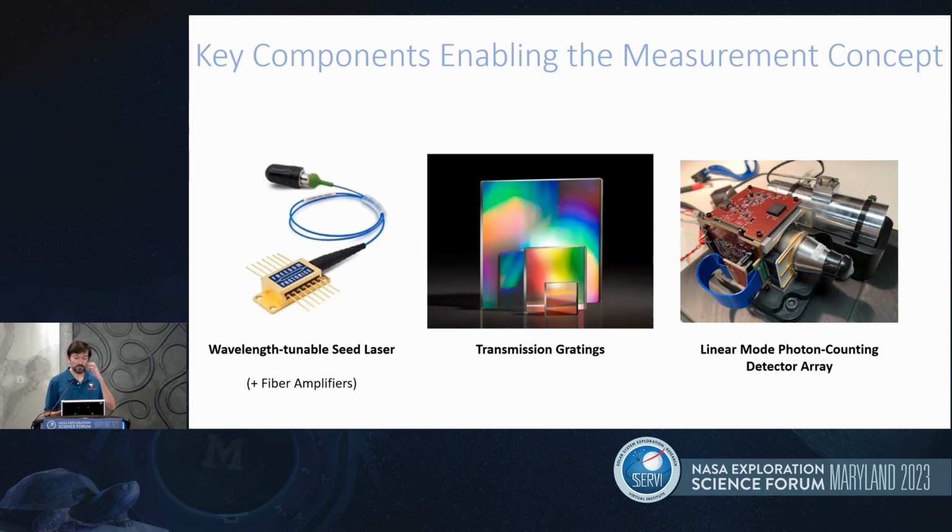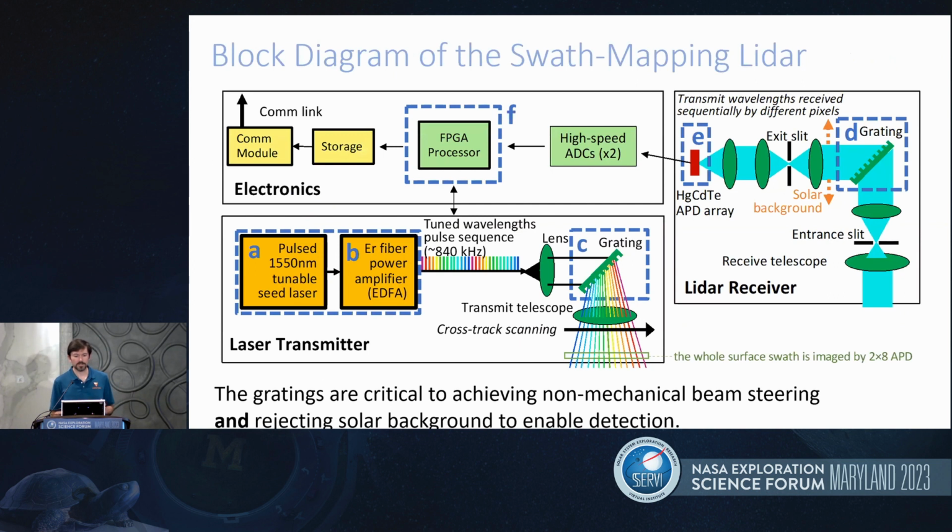And so that relies on very efficient design. That's why we have a linear mode photon counting detector array that is more than 90% efficient in quantum efficiency. So here's the notional block diagram. I can't see the laser pointer, but at the bottom we have that seed laser, the wavelength tunable one, and a fiber amplifier to get us to the kind of energies we need. We stream a series of pulses that change slightly in wavelength. And as they go through the grating, that transfers into a cross-track position that is imaged back onto the detector.